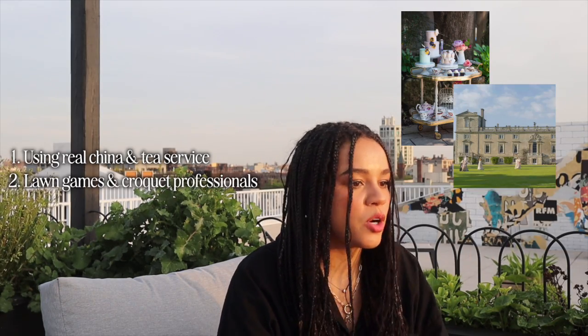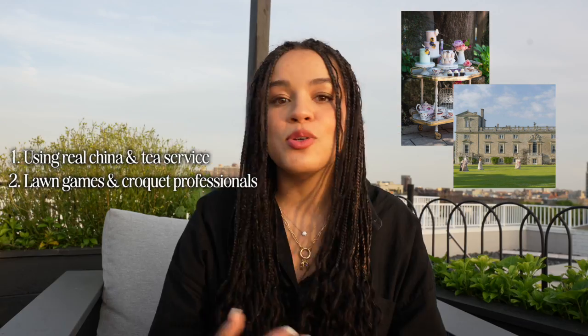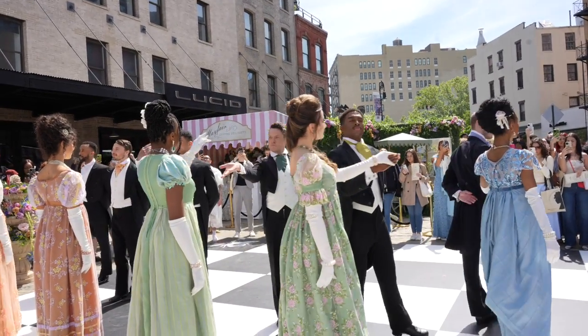So here are some ideas of ways to enhance that beyond the venue. Using real china at the wedding and adding on a full china tea service. You might do lawn games or have croquet professionals there to help your guests learn the game and play it. You can also think about having different performances throughout the wedding itself. I think that there are a lot of different ideas that we can pull from Bridgerton no matter what your budget is to have it at your event.